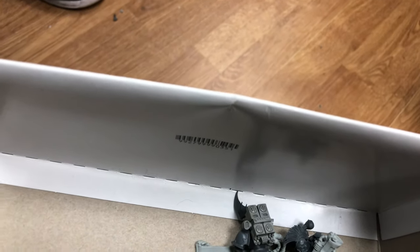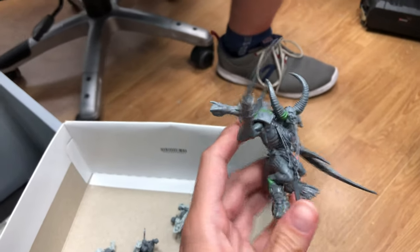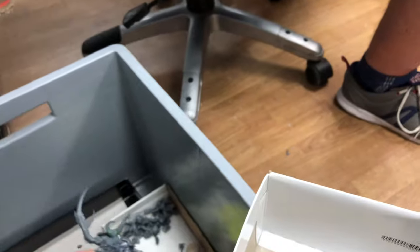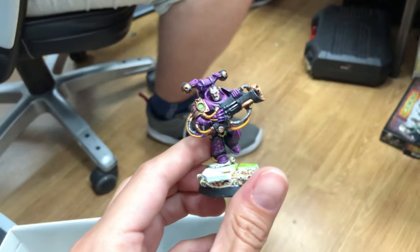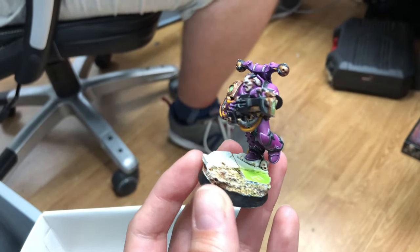Yes. And we have one more conversion here, the Demon Prince of Slaanesh. And this is a work in progress. It will be fixed, edited, and converted even more. But you guys understand the main theme of how it will be. And they will be in the Emperor's Children scheme, so they will look like this. I really liked it, by the way. It's contrasty. Nice.